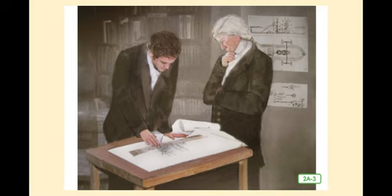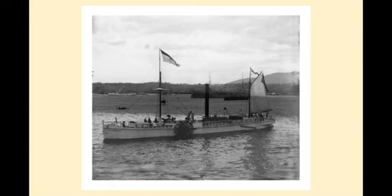Wait, what do you think a steamboat is? So yeah, it's a boat like this one that moves with steam.